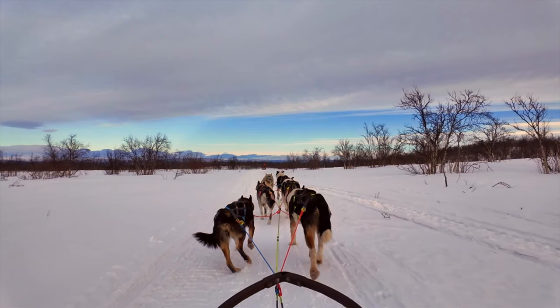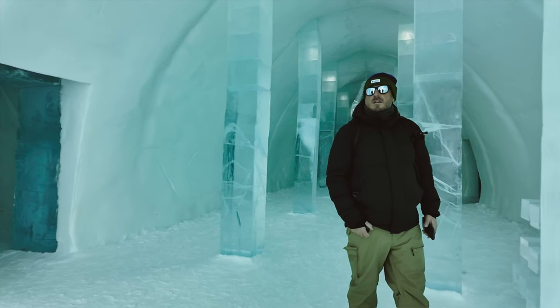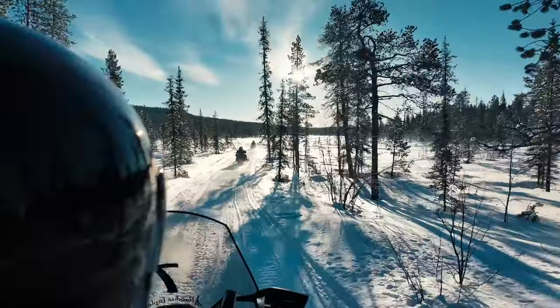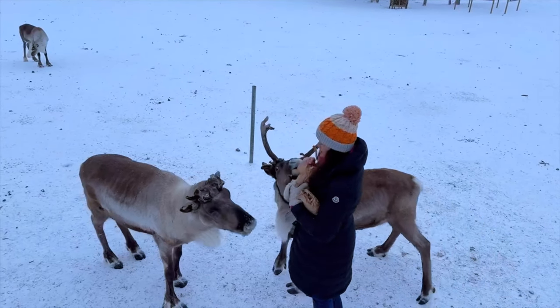Swedish Lapland, the perfect winter vacation. From winter activities to breathtaking places to see, this Swedish destination above the Arctic Circle has it all. Adrian and I spent 4 unforgettable days in Kiruna, Jukkasjärvi, and Abisko. And from the first day, we were hooked.